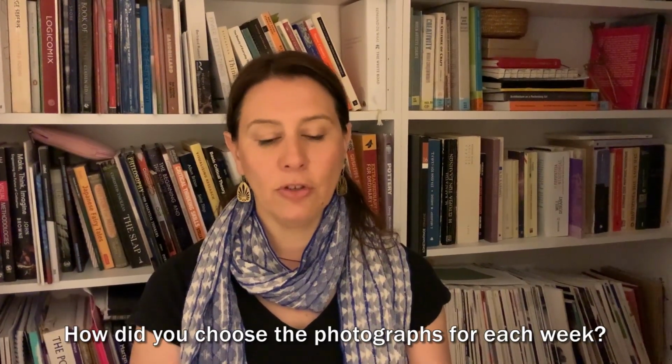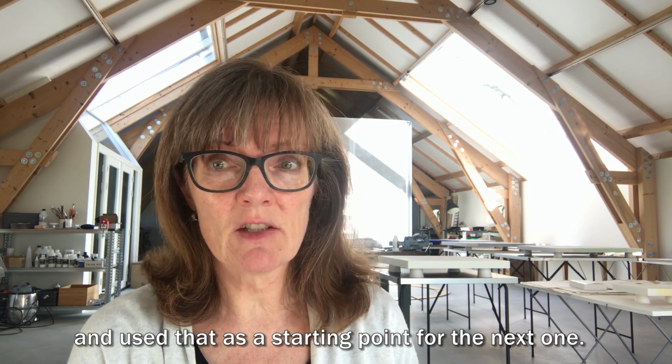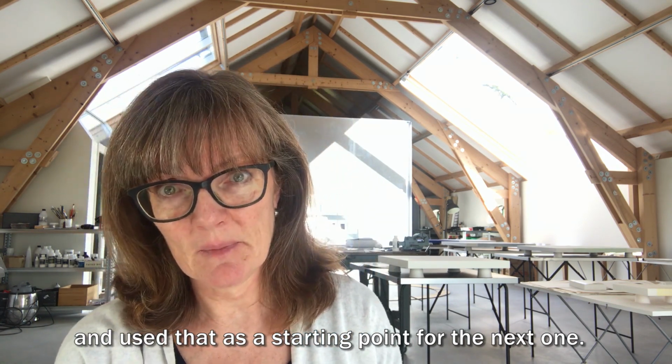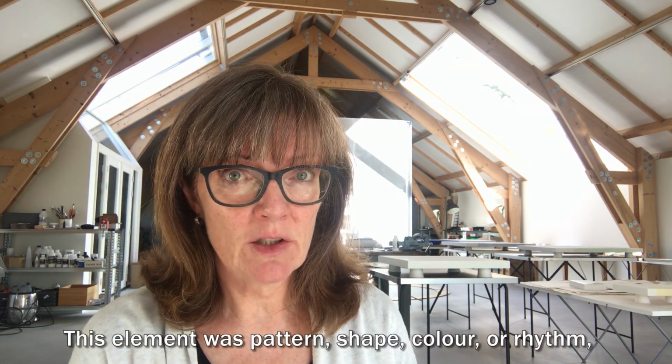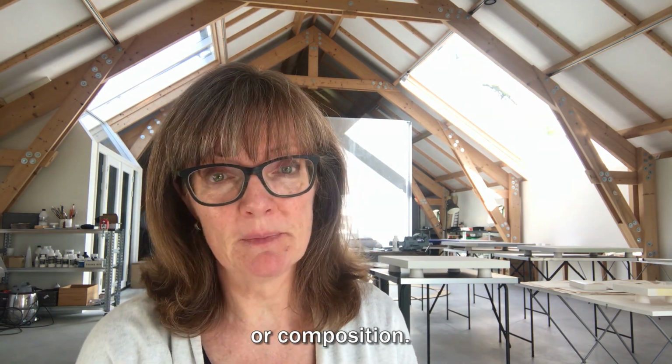How did you choose the photographs for each week? I took an element from my previous photograph and used that as a starting point for the next one. This element was pattern, shape, color or rhythm or composition.